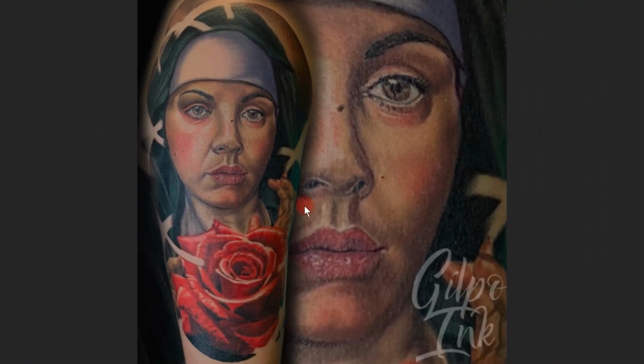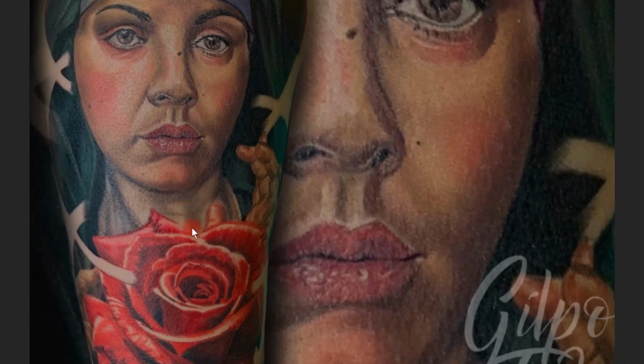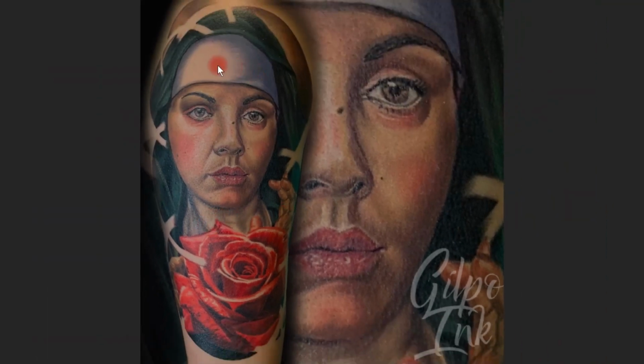He's not traumatizing the skin. You can tell you're not seeing that glare effect that you got with some of Chevy's work, and that's very important. He knows how to do this thick saturated color, and it's going to heal this way. It's going to stay this way.